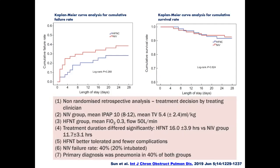Again, they saw little difference between the high-flow group and the non-invasive ventilation group, either in failure rate or survival rate. Again, this might suggest that the two are equivalent. However, again, I would point out some limitations, not least the fact that this was non-randomized and retrospective, and the treatment decision was made by the treating clinician rather than a priori.